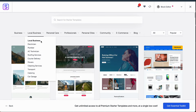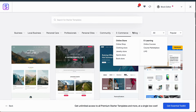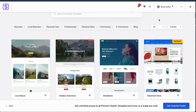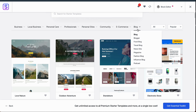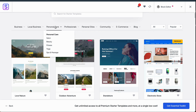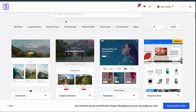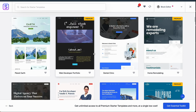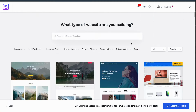Once you click on the starter templates, you're going to see a ton of options that you can choose from. But I'm going to go ahead and choose from blog because I want to make sure the theme I choose has a blog page already included. Now you can choose a personal site if you're an artist or an author, or if you want to have a local business website, things like that. You can choose from all of these options. There's tons of beautiful options. They have really cool portfolio, nature websites. It's just a ton of options.